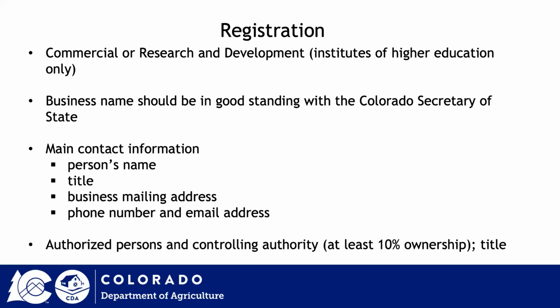We also on the registration have commercial or research and development. Currently, the only research and development registrations we issue are to institutions of higher education. This dual registration presumably is going to go away just because the new federal requirements don't have any provision for research and registration, although we commented very strongly on that in our comments to USDA. The business name should be in good standing with the Secretary of State. That's something we verify through our Secretary of State, or if it's an out-of-state company through their Secretary of State.